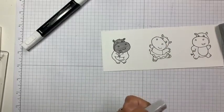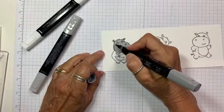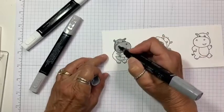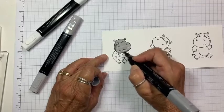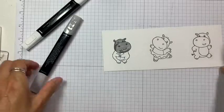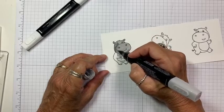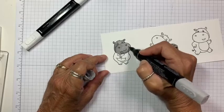Okay, then I'm going to go to the dark, and I'm going to use my bullet point also. And notice I'm not being careful to not cover the flower or anything like that, because I'm going to show you how it works when I'm all done. Okay, remember to put your caps back on your blends when you're done using them, because they are alcohol based and they will evaporate if you leave the caps off too long.